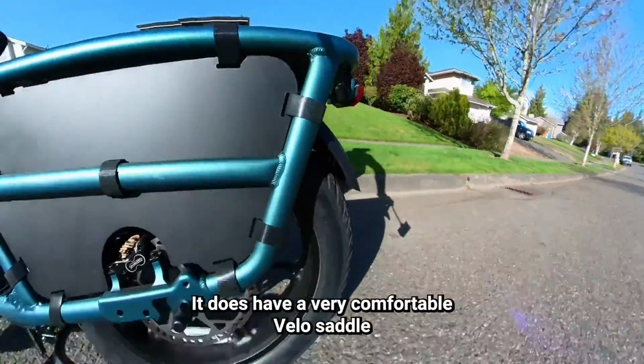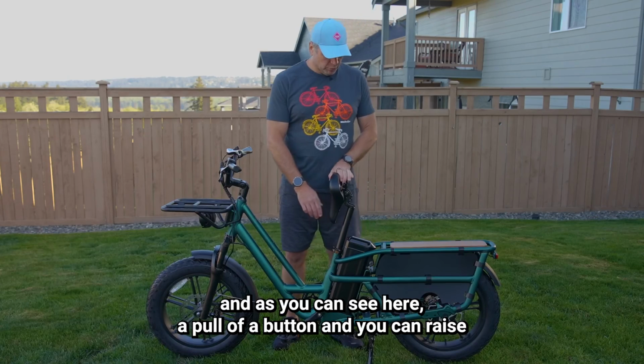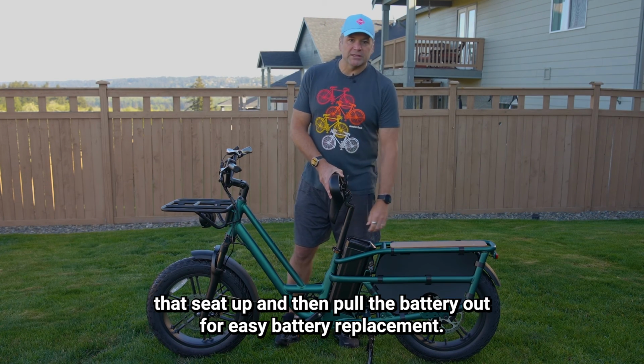It does have a very comfortable Velo saddle, and as you can see here, with a pull of a button, you can raise that seat up and then pull the battery out for easy battery replacement.